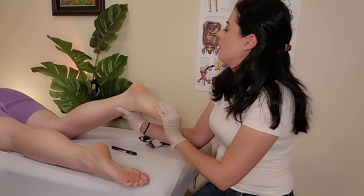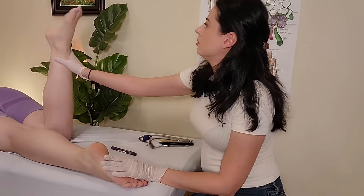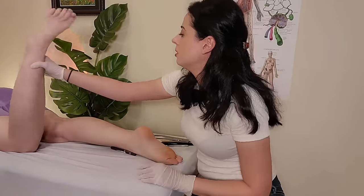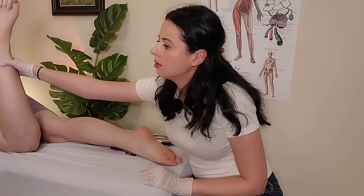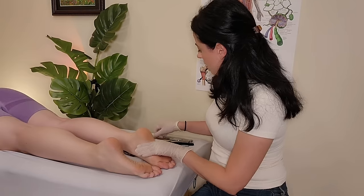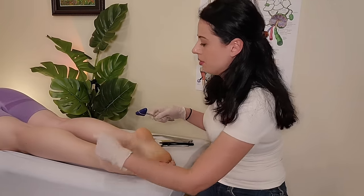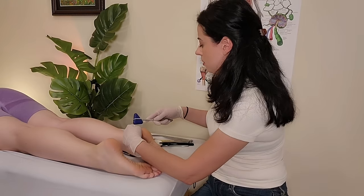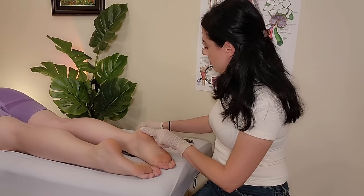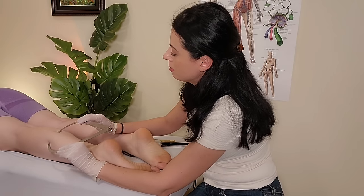No. Okay, flexing it all the way back. Any pain there? No. Okay. And let's flex the other leg as well. Any pain there? No. Good. Okay. I'm going to tap on the fibula bones in the back and the calcaneus region. No pain. And let's check the level of inflammation in your muscles.